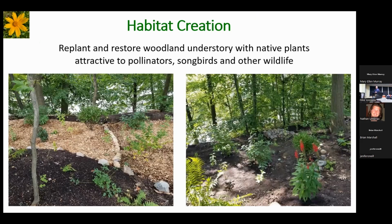So the habitat we created. These are the plants right after we put them in. And really all of the shrubs that we added to the basin were going to add, when they flowered, they would attract pollinators, and they all were berry producing shrubs, so that when they were in fruit, they would attract birds and small animals.